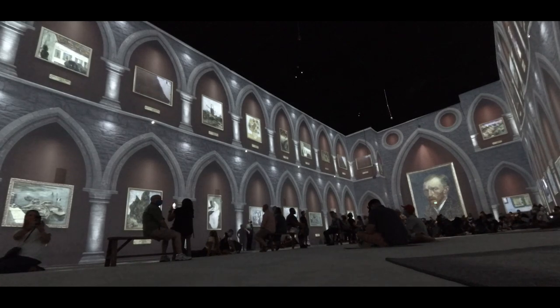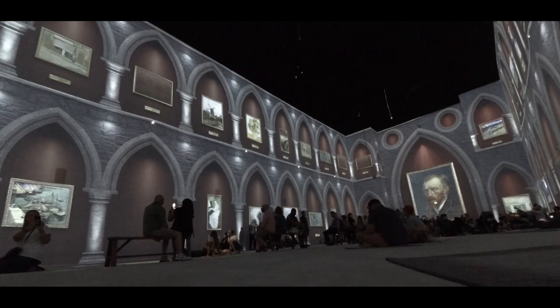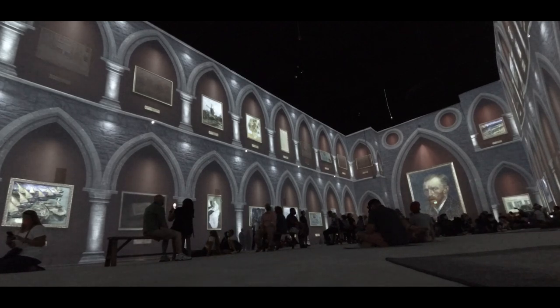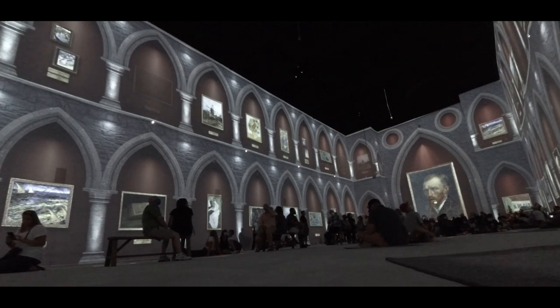On the 27th of July the same year, Van Gogh took his life. He was only put into the asylum in May of the previous year. By the end of July, he took his own life. Very short time frame, very short stay.